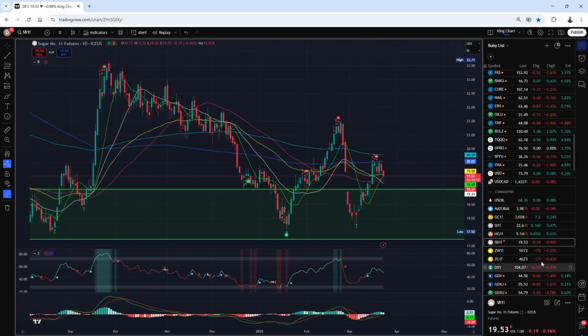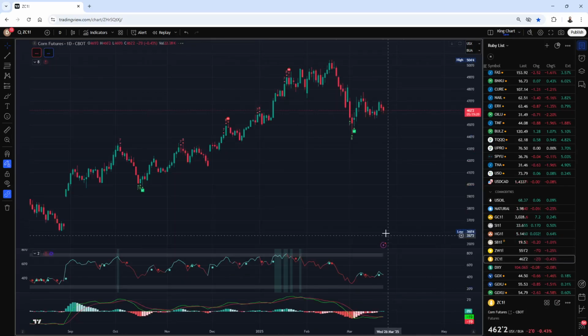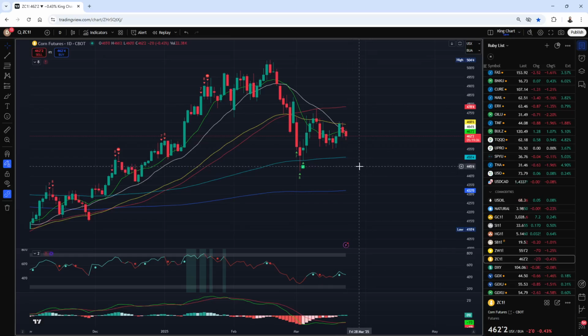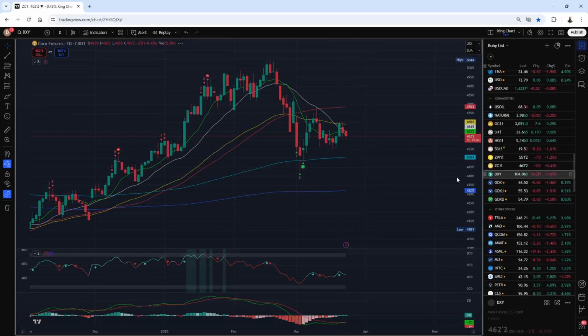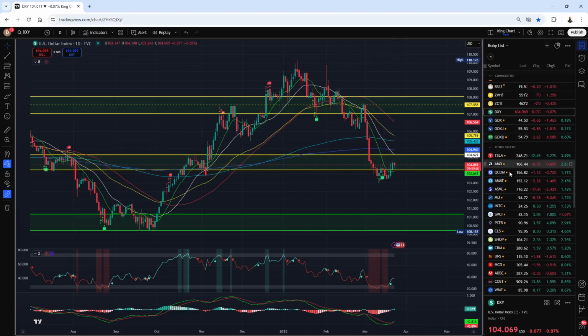Sugar, look to buy in this green zone. Wheat is on this trend line, look to buy all the touches of the trend line. Corn is also in front of the 200 moving average, looks like it wants to bounce. Dollar is in front of resistance. Let's see if it can break above that or not.